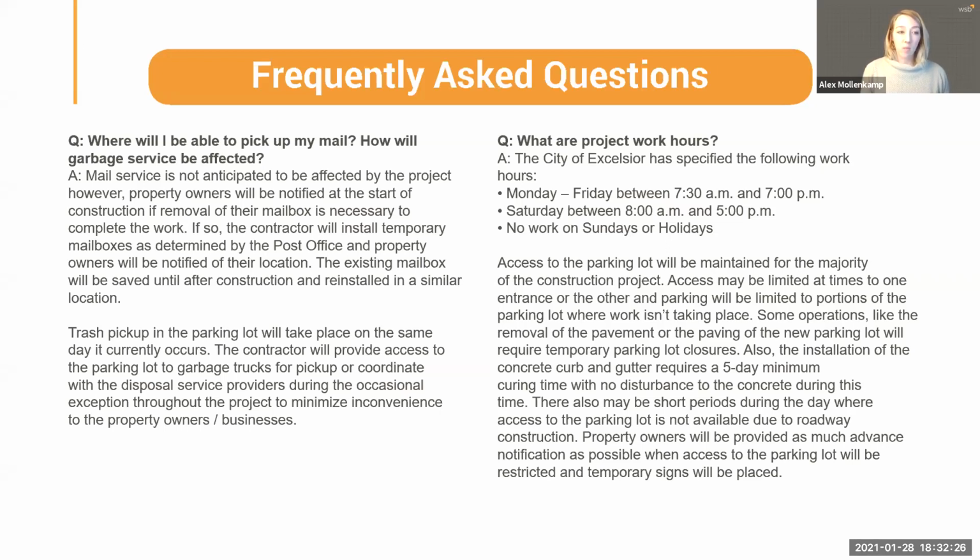But the couple things that I want to point out right now are just that there are a few operations that the contractor will require access to the entire parking lot.